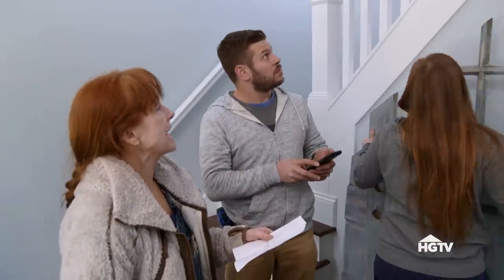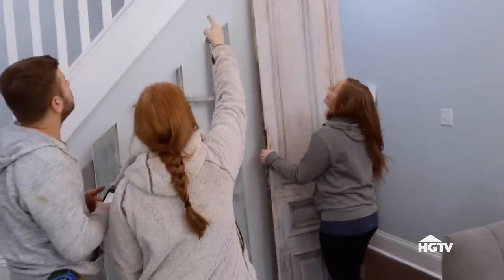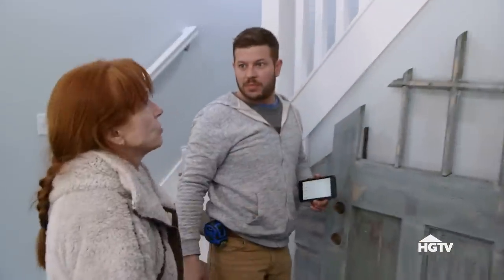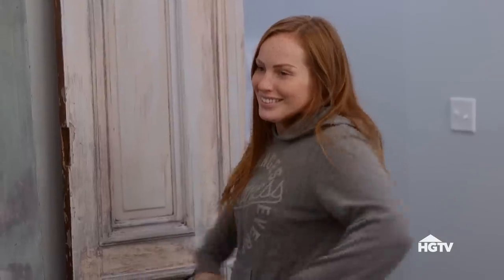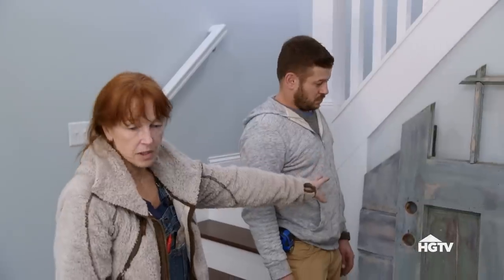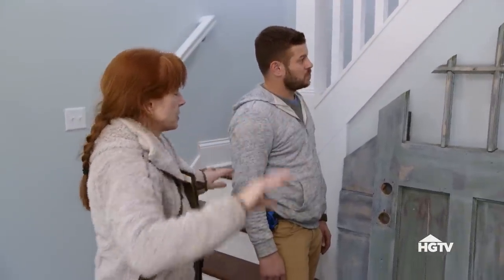Oh, dang it. I know what I did wrong. I didn't measure down 23 3/8 from the ceiling. I measured down 23 3/8 from the top of the door. That's what I did wrong. I know, I get like that too. It's okay. We can hang this one, and this one, and this one, and then we can take a piece of paper and draw a template for the last piece and bring it.